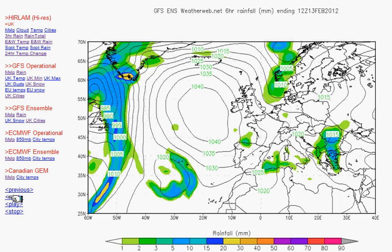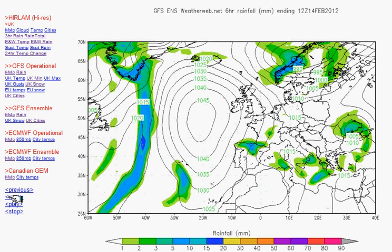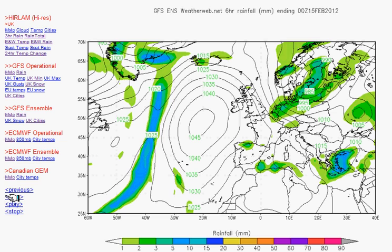But let's knock forward. Each of these charts go in 12-hour steps. There's midnight tonight. You can see most areas dry. High pressure still to the west. There's midday tomorrow. So for Tuesday, we're looking at a north to northwesterly flow. It's dry once again. High pressure out towards the west of the country. Into overnight into Wednesday, and there's Wednesday itself.